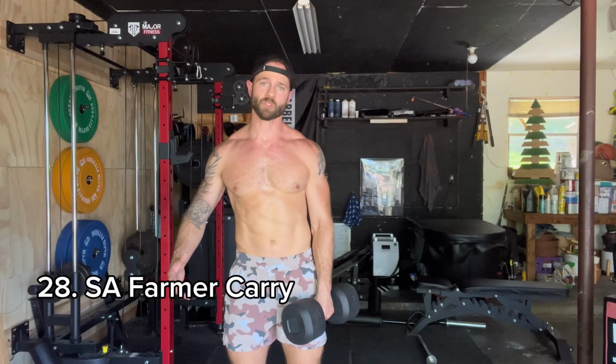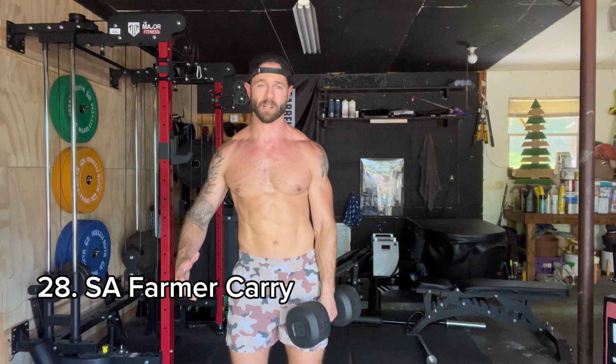Exercise number 28 is the single arm farmer carry. Listen, the normal farmer carry with 2 dumbbells or 2 implements is great. I like the single arm farmer carry because it makes us really have to work on our posture. It wants to pull us to one side, and so we have to use the obliques to hold ourselves steady and keep the torso upright. And so it works on several things. We get our steps in for the day. We effectively train the core, train the grip, and you can go barefoot, train the feet, and also get outside and get some more sunlight.